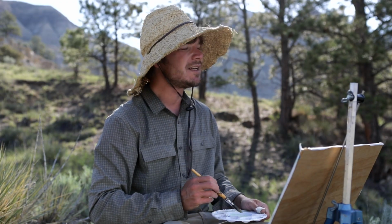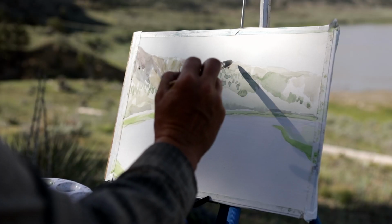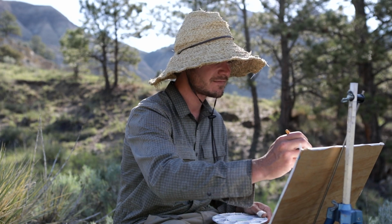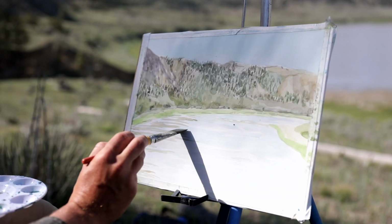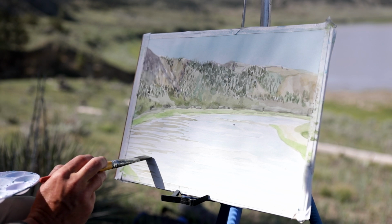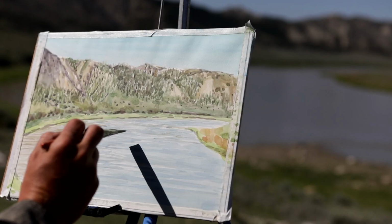Because what I found with this painting is that the more I try and control, the more I try and make this look like a photograph, the less interesting it is. It's not a photograph, it's a painting. And what it is, is a record of this time, this place, and this moment, and my perception of it. And I'm just trying to perceive it and capture that as honestly as I can.